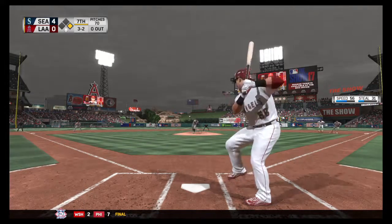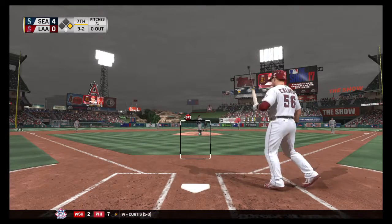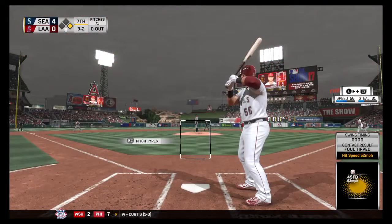Here comes the payoff pitch. Good swing on a tough pitch, and he'll stick around to see another one. Well, with the leadoff man getting on right there, Matt, they are falling so far behind. They have to capitalize. They have to get some runs to get back in this thing.